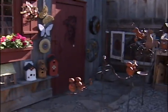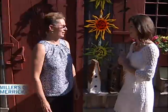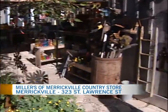And I love that you've kept some of the original stone in there. It just absolutely adds to the ambiance. It does, definitely. So walk me through some of your best sellers.